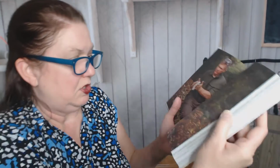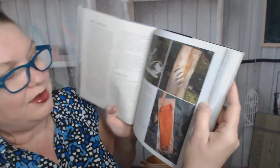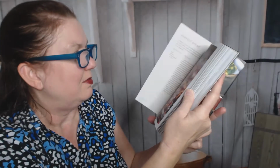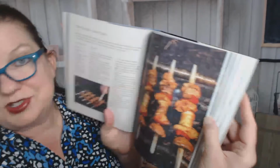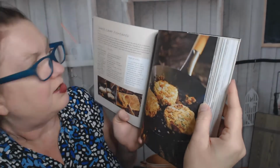Here's a picture of him making what looks like chapatis or tortillas out there. Cleft stick trout. Okay, hot rocks, planking. Wow, this guy's serious. Griddle and grill chapter. Let me find a really good picture to show you. Steak. I'm not looking because I'm vegetarian. Whoo, I think that's chicken. Skewers, chicken, yakitori. Wow. So how many supplies does he drag out into the wilderness with him? Because at least here I'm just dragging stuff into my backyard and praying it doesn't start raining.